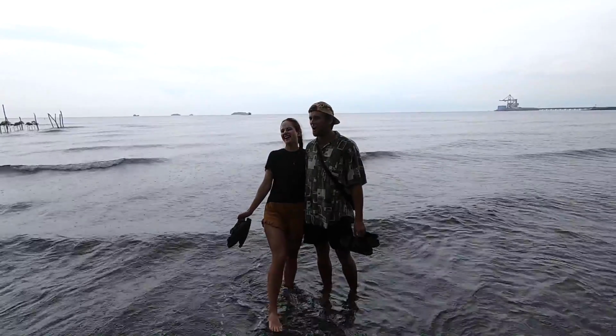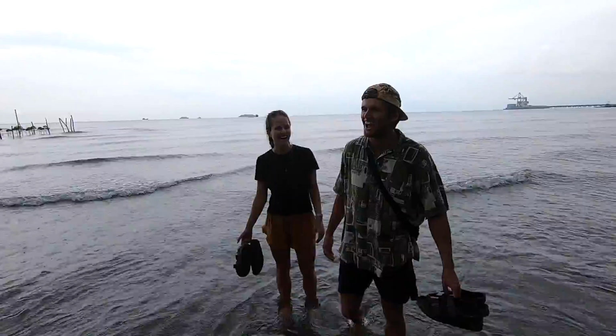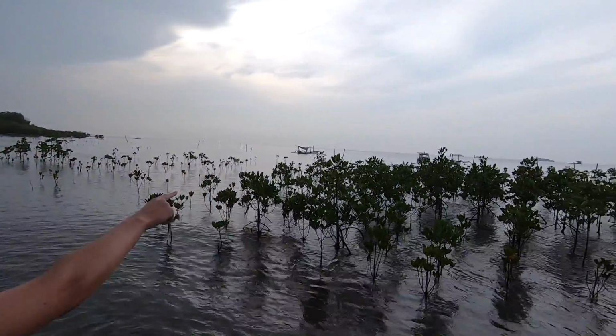Two hours later. The water is like 30 degrees. I'm not even kidding. It's like I'm having a bath. It's like being in a spa. So nice, and we're gonna take that boat over there to that little house. Maybe we'll go swimming in the warm water. It's honestly like a warm bath. It's like Hot Water Beach.